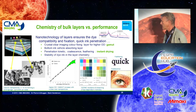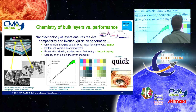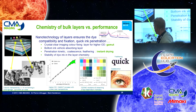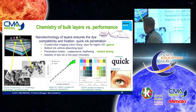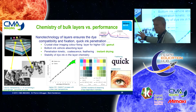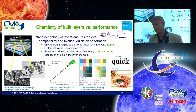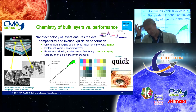And here I just put a little bit of what the chemists have done with nanotechnology to ensure really good media. Here you see a bar of 25 nanometer. These particles are about 10 nanometers, so they are the basic building blocks. They are so small that they do not interact with the light's wavelengths, so they are virtually crystal clear. But they have a lot of surface. So 10 nanometer is 10,000 times smaller than the diameter of a hair.